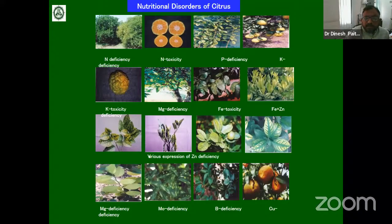Again, as I said earlier, this is undernutrition. Sometimes there is deficiency, sometimes toxicity. Maybe major nutrients NPK or the micronutrients we have seen there.